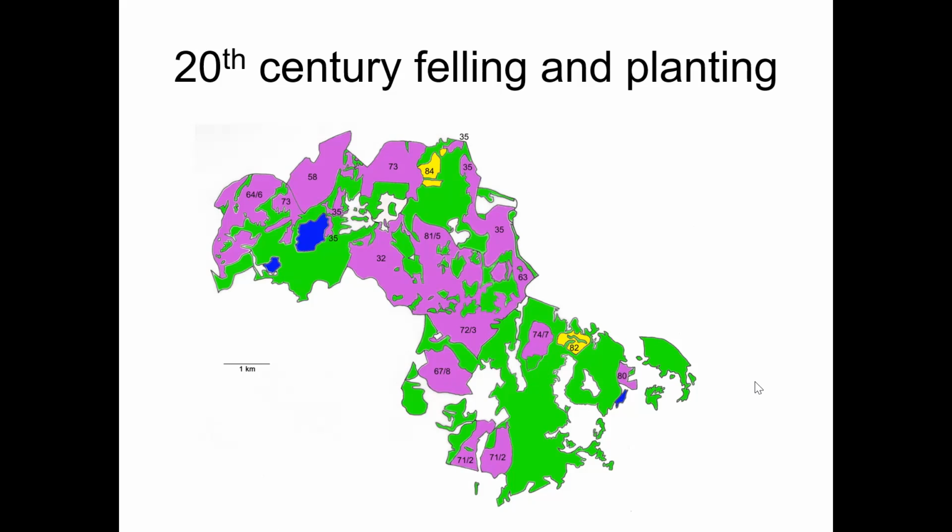The yellow bits refer to years when there was clear felling of Caledonian pinewood. So 82 there on the northern slopes of this hill. And this one here close to Nethy Bridge in 84. So that was the one where there was a big stooshy over why that was happening. And there was such a public outrage that that was stopped.